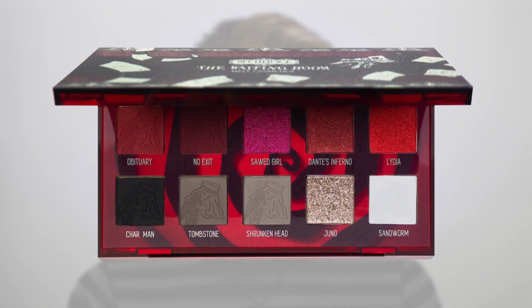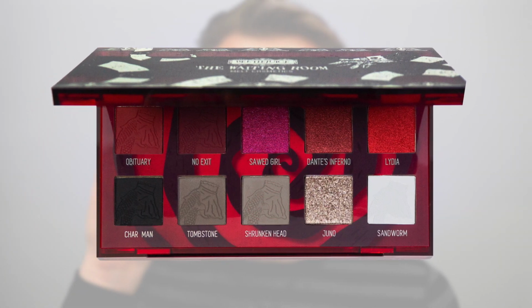Isn't that gorgeous? And now to really liven things up, I'm gonna go in with this fluffy wide brush. It's the Bringing to Funk Drumsticks from Beet Cosmetics. And I'm gonna go into the shade Shrunken Head. I'm just taking a little bit right on the end of the brush and I'm going to start smoking out the shade Lost Souls with Shrunken Head.